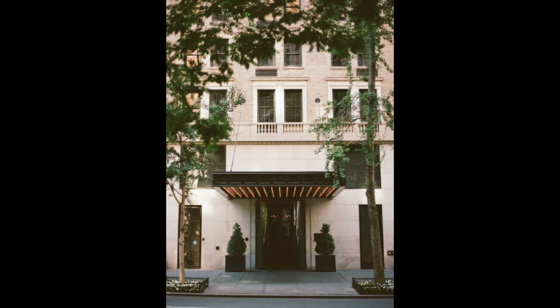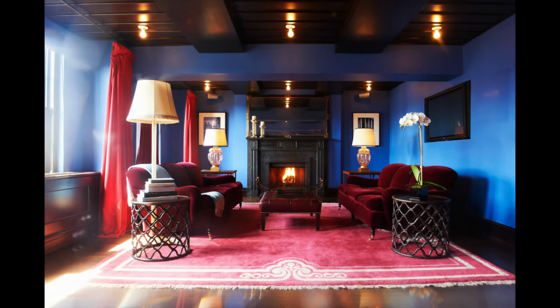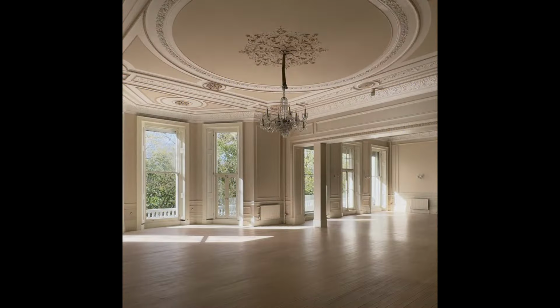A. The Gramercy Park Hotel. B. The Sunset Marquis. And C. The Columbia Hotel. One more time. What cities are these famous rock and roll hotels situated in? The Gramercy Park Hotel, the Sunset Marquis, and the Columbia Hotel.